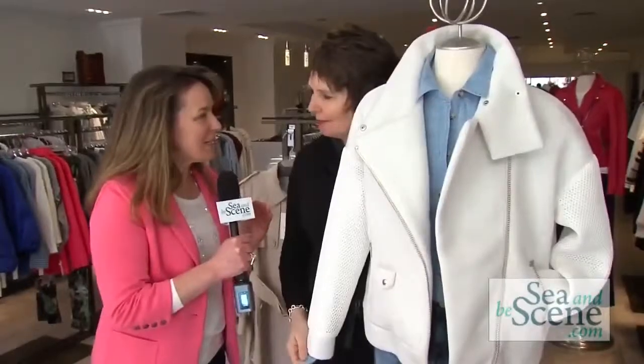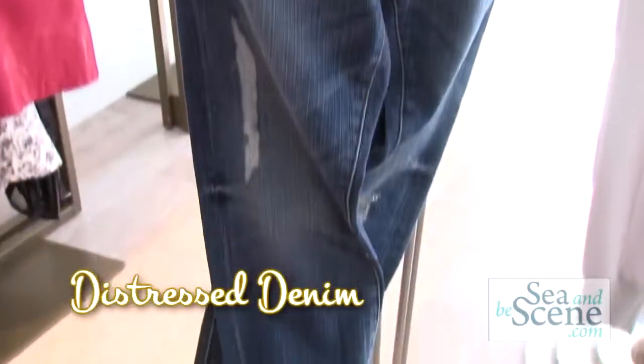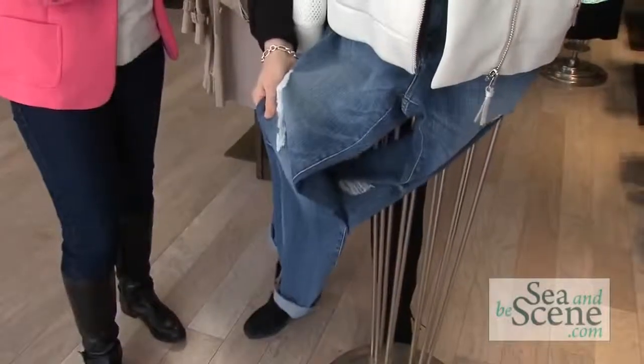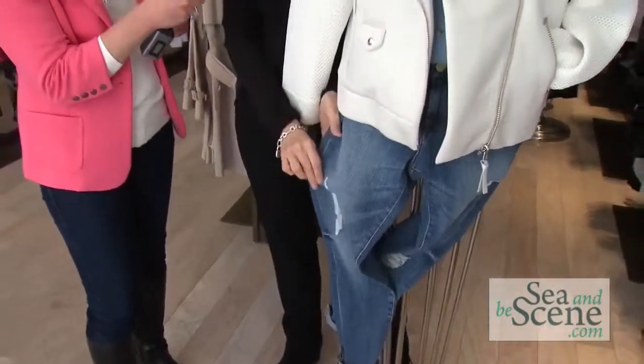Here's what I like about this look. I can wear jeans I wore last season. You can wear jeans that you wore last season because distressed denim is in again this season. So we went with a darker denim here just so you could actually see it. There are others with even more distressing, but we went with a little bit more subtle. And you already have this.